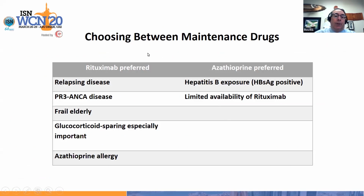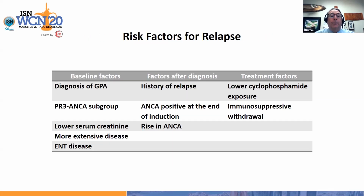Here are some guidelines or suggestions on where rituximab may be preferred over azathioprine. I think, again, I'll only point out that azathioprine may be preferred in patients with hepatitis B surface antigen positivity because of the possibility of the disease becoming very active in the setting of rituximab therapy.